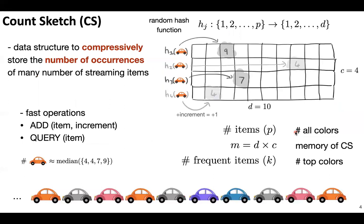One workaround is to use a data structure from streaming literature called count sketch, which is used for counting a large number of items using sublinear memory. Count sketch randomly hashes p items, in this case cars of different colors, into a smaller number of d bins or buckets using multiple independent and random hash functions. Of course, in general, this creates collisions of cars with different colors into the same bin, which causes information loss.